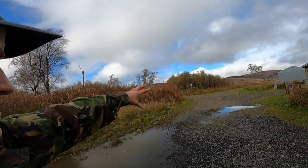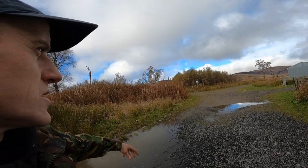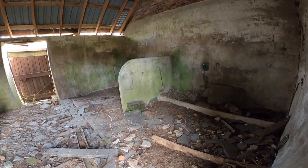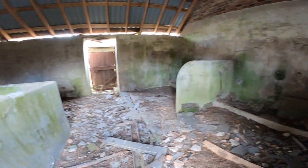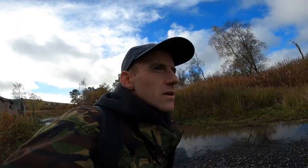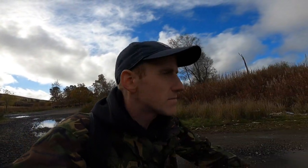I love the colour of the landscape at this time of year, when you got all the colours, the yellows and the oranges and the browns on all the leaves. Check out this old farm shed right here, folks. Look at the character of that. Imagine in the 1800s or whatever, this would be a thriving wee farm, right into the 1900s. But yeah, obviously it's not such a hustle and bustle environment here anymore.